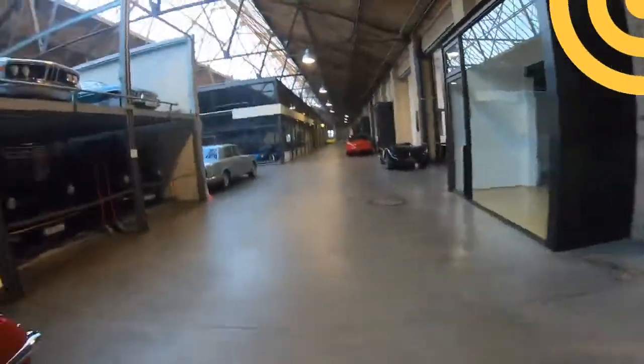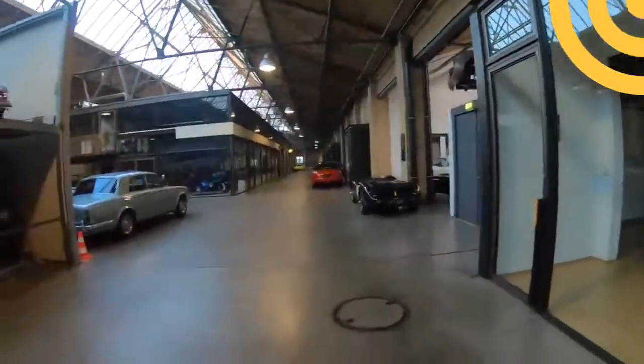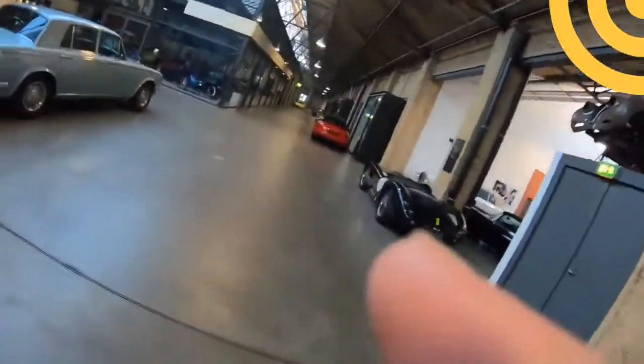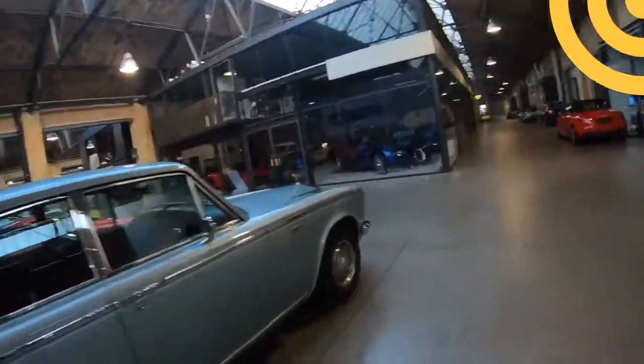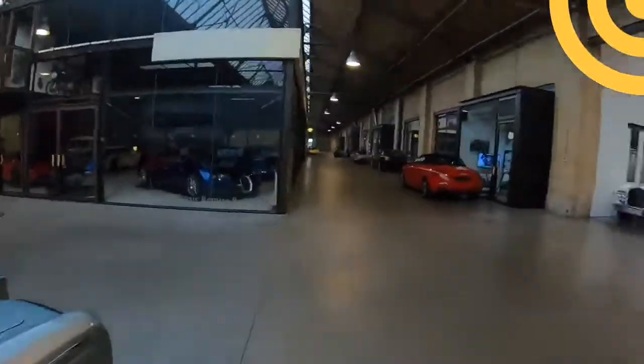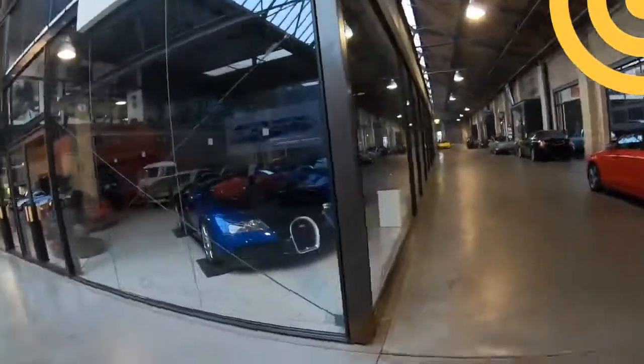So we're here and I want to see the Bugatti Chiron because that's my favorite car. The Bugatti Chiron is the fastest car. Right there, the Bugatti Chiron. Or is that the Bugatti Veyron? Is this the Bugatti Veyron or Chiron? This is the Bugatti.